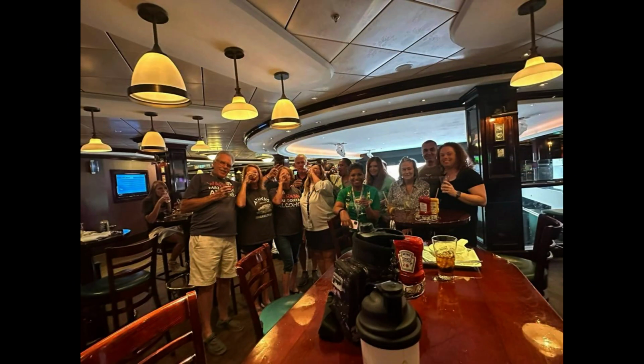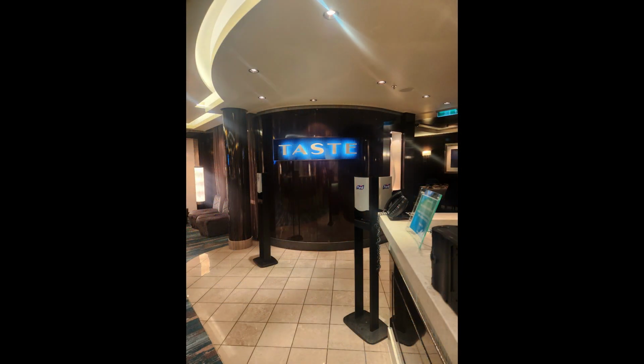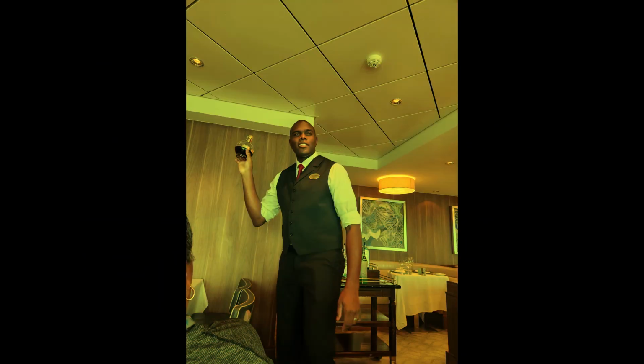We experienced the best mixologists were located at the Mix, O'Sheehan's and Atrium bars. The best part about the Mix bar was its location between the Savor and Taste dining rooms, and your bartenders would actually remember your favorite drink. Can you tell the lemon drop martini is mine? The Getaway has its share of fun things to enjoy during the days at sea.